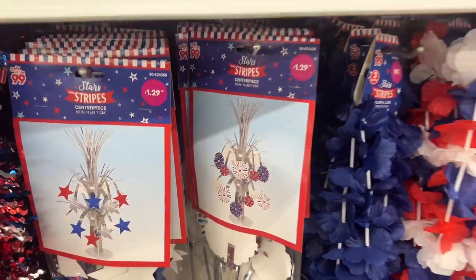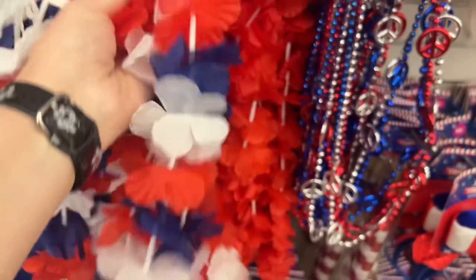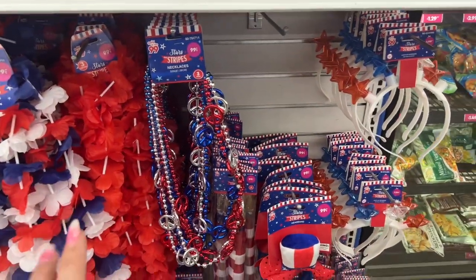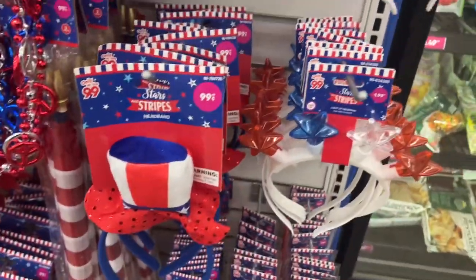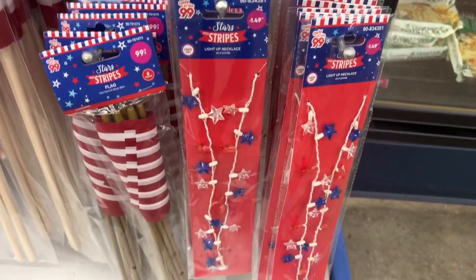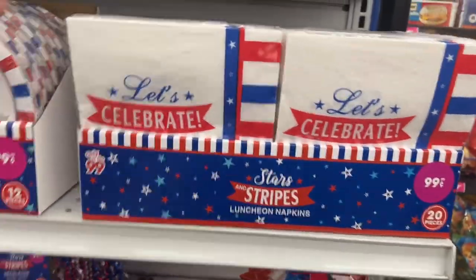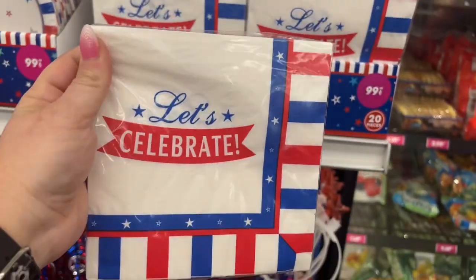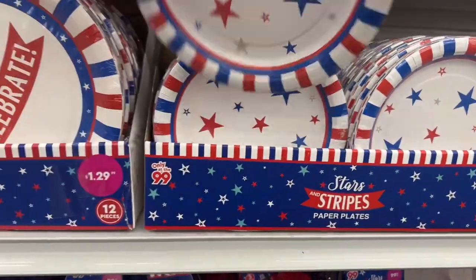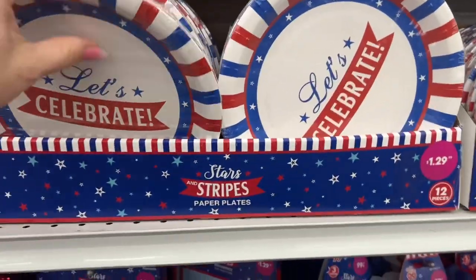They have these. These are fun for tables, $1.29. They have the Lays for 99 cents. Not bad at all. Those are a cool deal. 99 cents for the necklaces. And then for the little headbands, the light up one is $1.99. These light up necklaces here are $1.49. They have Let's Celebrate napkins for 99 cents. And then they have the plates here for 99 cents. The small ones, like the cake plates, and then the bigger ones are $1.29.